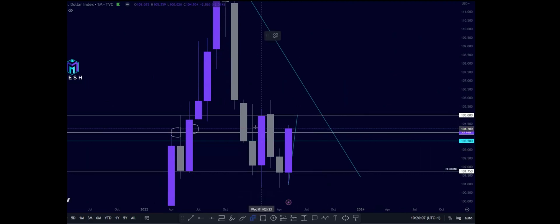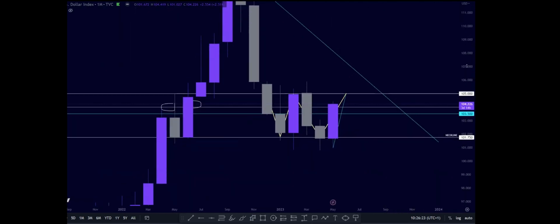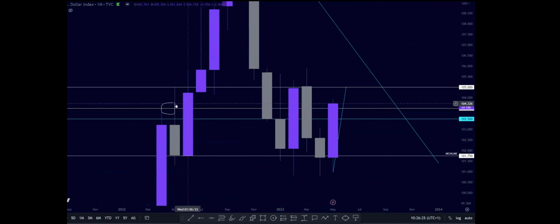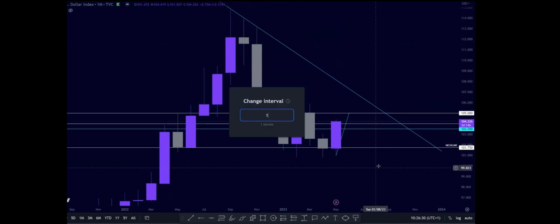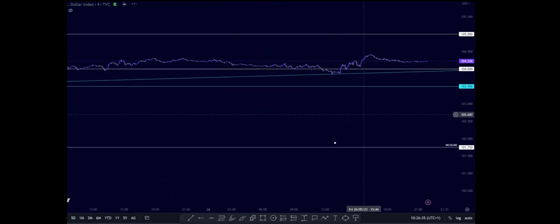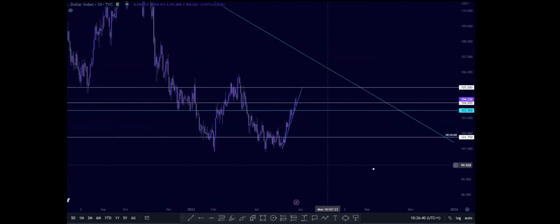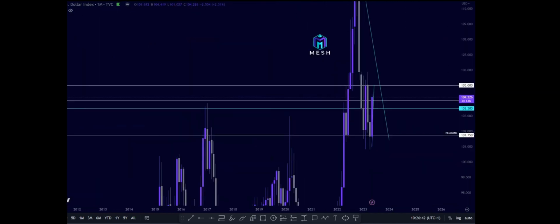Basically, we're just in this big range at the minute with DXY, so between the 105 and the 101.750 area. Price could come up, retap this area, and then come back down in this range. But once again, we're just going to adapt and react, and we'll have to see how price acts when we open up tomorrow. Yeah, very, very choppy at the minute, but that's what I'll be waiting on with DXY.